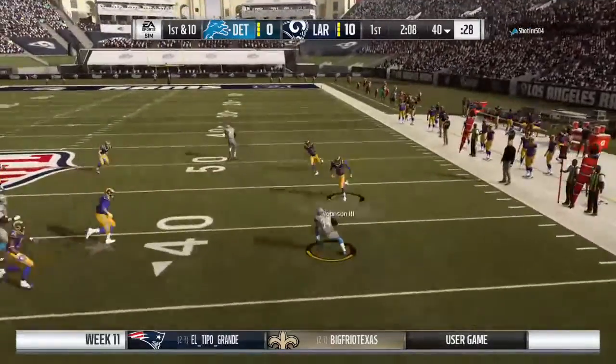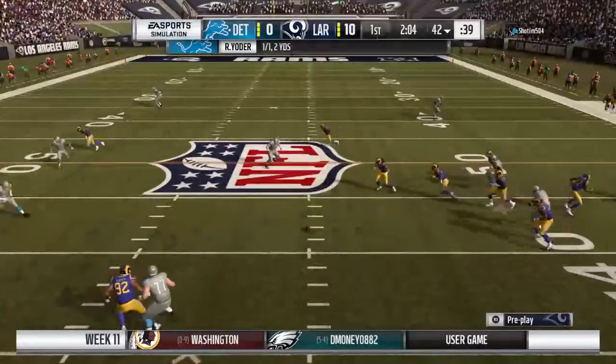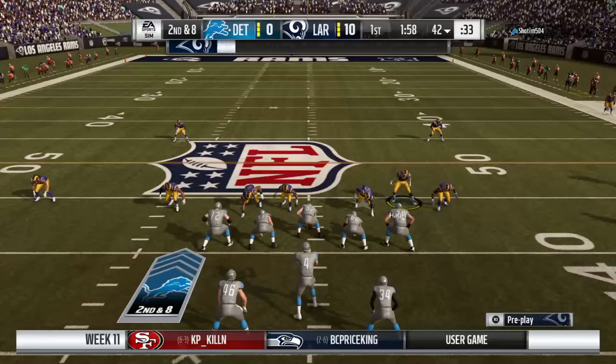Operating from the gun. Yoder. He's going to flip one out here to his running back. And to the 42-yard line here and brought down there. They'll get a couple yards on that one. And that'll make this a 2nd down.